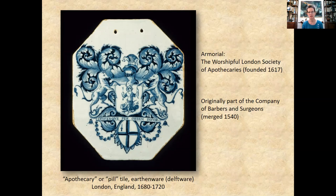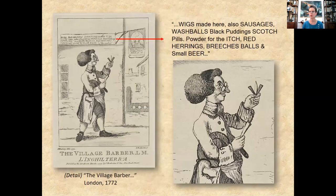Now, originally, as I said, this was part of the company of barbers and surgeons. And for a long time, barbers would continue to do certain types of medical work as they traveled around and were providing services, including giving you a shave and doing your hair or helping to prepare your wig.